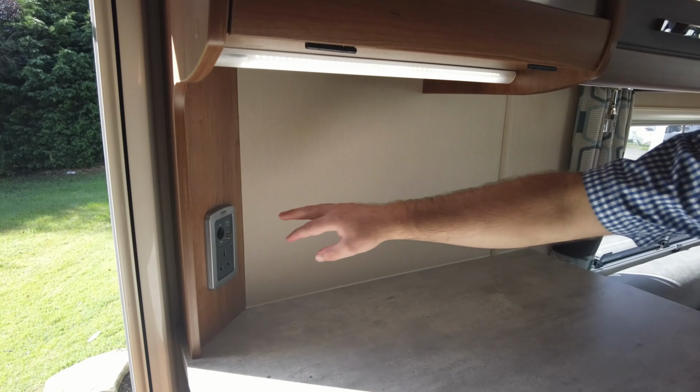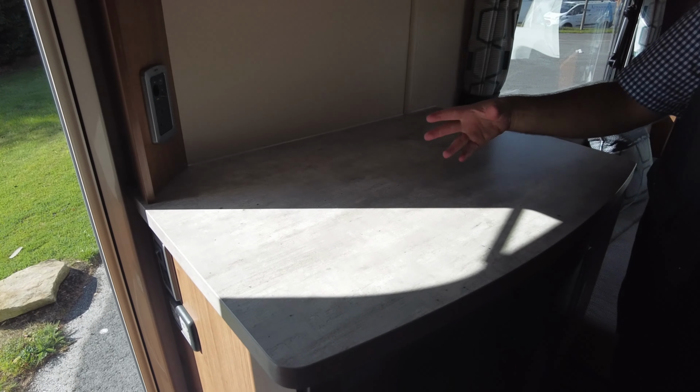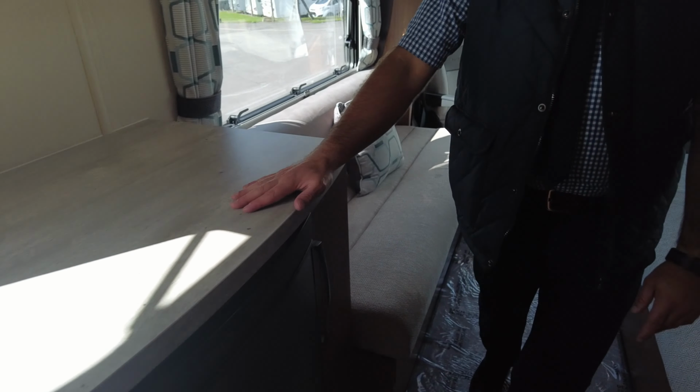Just underneath, we've got extra TV point and 12 volt and normal plug socket. So some people would put a telly here as well. I personally don't see the point when you've got one just behind me. Got loads of surface. Exactly. Food preparation, getting stuff ready for your barbecue. Perfect. I'll swap places with you.